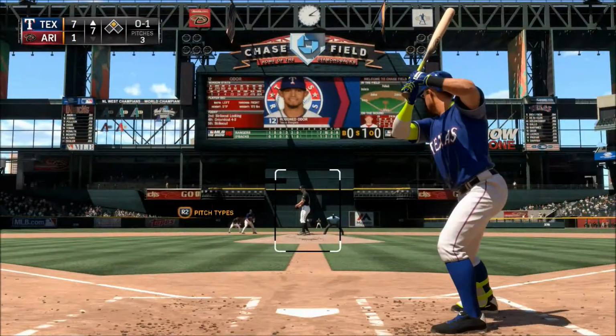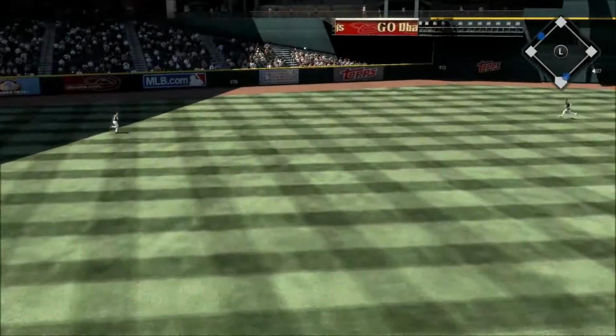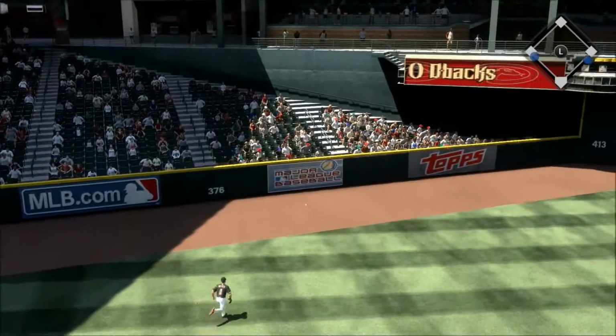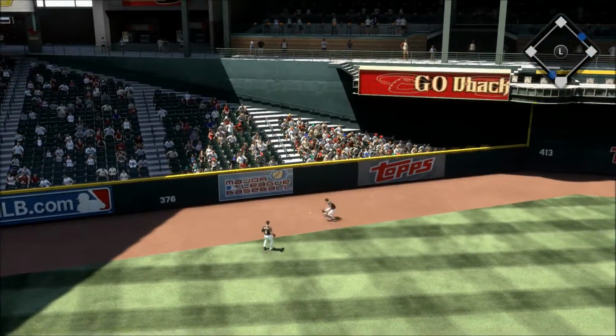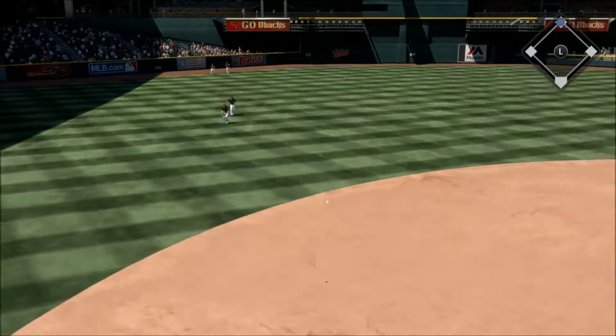Rougned Odor of the year. Comes set. Now the pitch. Oh, he sends this one toward the gap and into the gap. Around third and being waved on home. And the run will score from second base as they've upped it now to 8-1.